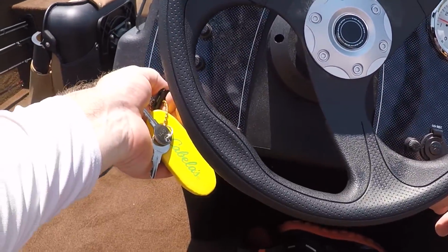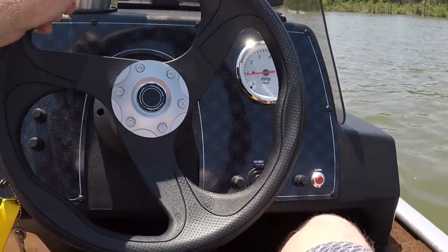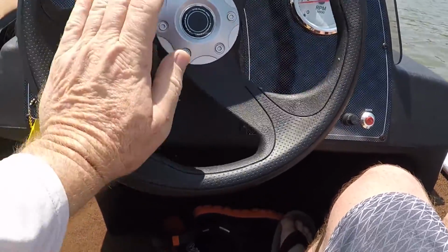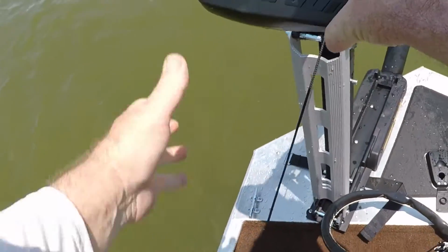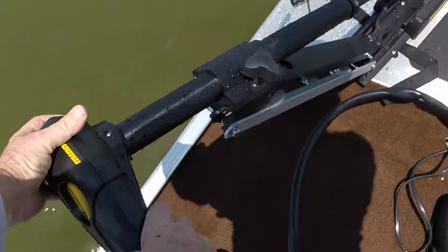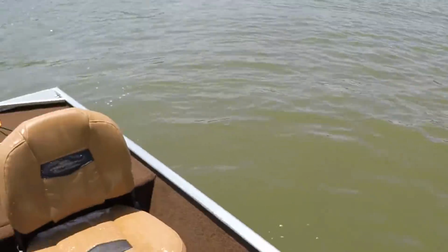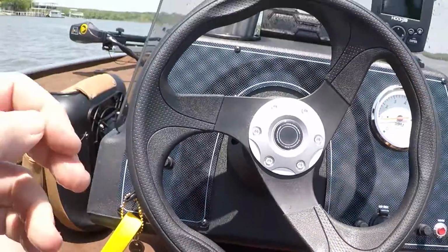Whoo, wait, that seat is hot. Holy moly, that's my butt. Note to self, don't touch it with the trolling motor down.